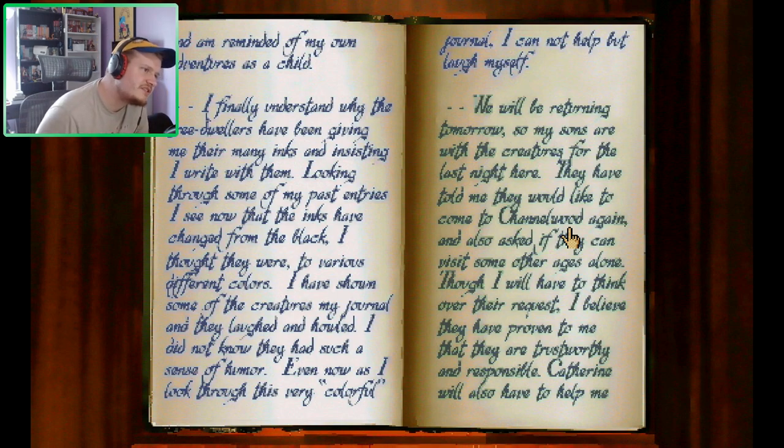Looking through some of my past entries, I see now that the inks have changed from the black I thought they were to various different colors. I've shown some of the creatures my journal, and they laughed and howled. I did not know they had such a sense of humor. Even now, as I look through this very colorful journal, I cannot help but laugh myself.